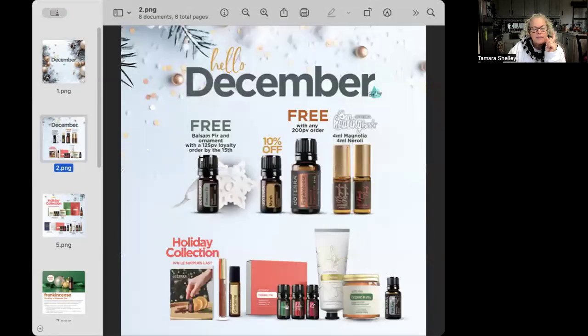This month there are some really good specials. We have the product of the month, which is your free product that you can get for ordering on your subscription, right? Your loyalty rewards. When you have a qualifying order of 125 PV, you will get a free 5 ml of balsam fir, and you also get the cute little snowflake ornament for your tree. I have quite a few for my tree. Those are really nice because they're like clay, I believe, and so you can put the drops of oil on it. If you don't get much fir smell from your Christmas tree, you could always put the Douglas fir or the balsam fir on there, and then it would smell really good in your house. So you get that one free.